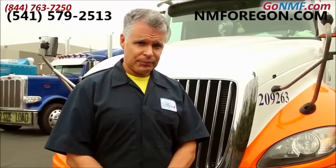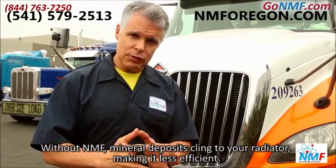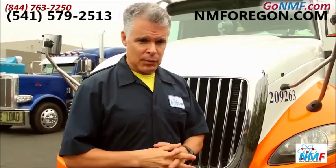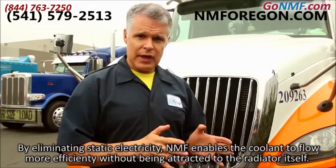Now, the same thing occurs with your radiator, in that without NMF, you have mineral deposits that want to cling to your radiator and make it less efficient. NMF same-charges the radiator and those mineral deposits so that they are repelled away from your radiator and suspended in the radiator fluid. So the radiator functions more efficiently without those things on the radiator. And the second thing that NMF does for the radiator is it makes the radiator fluid flow more efficiently without a frictional relationship with the radiator itself.